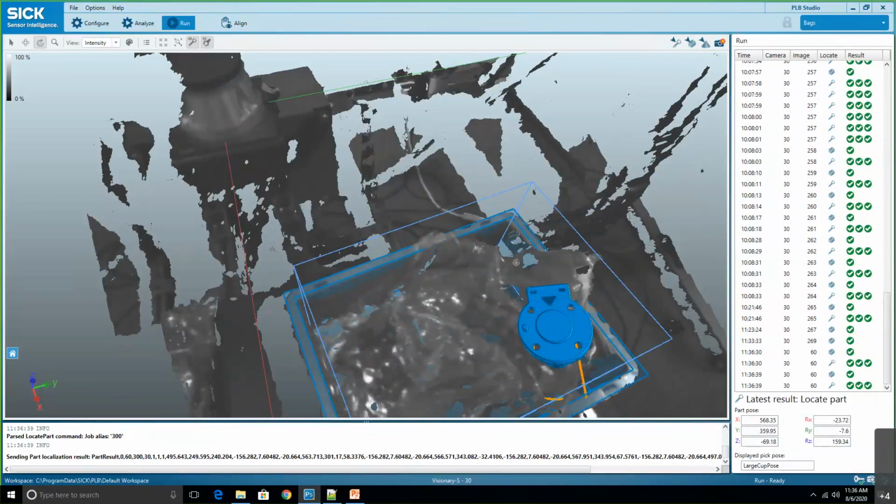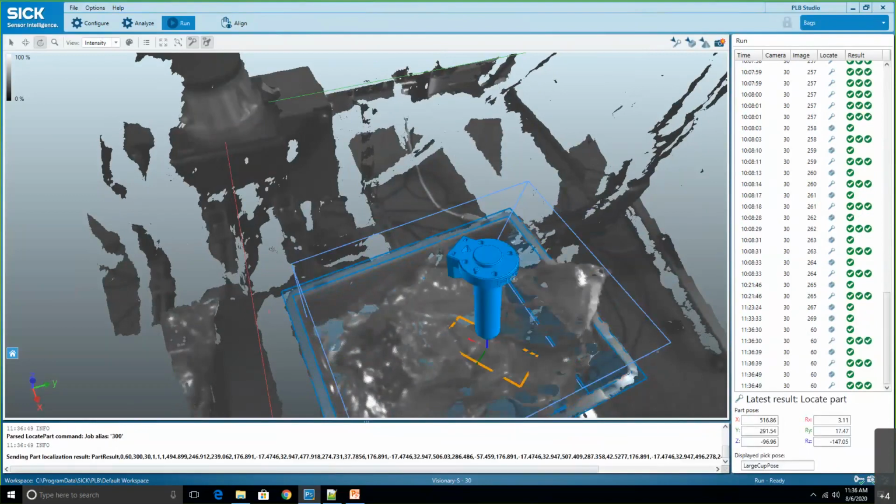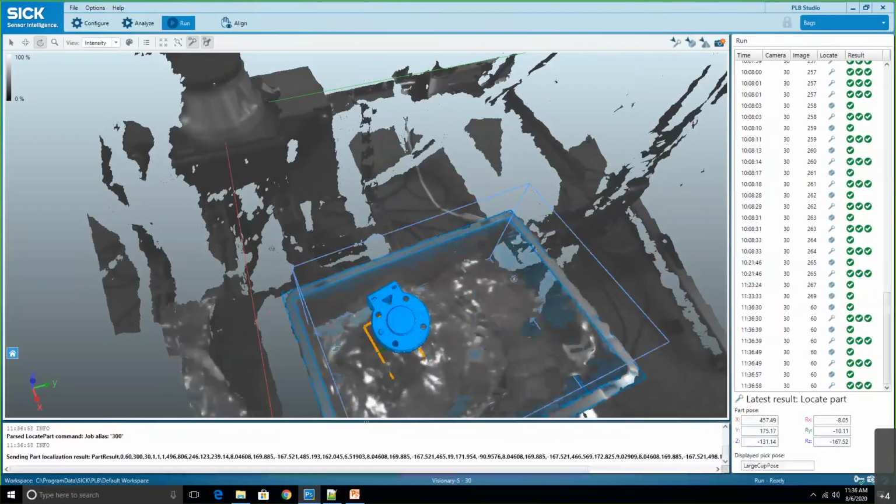You'll see there how it lost the part. It understands that it lost it. It's going to go ahead and try again on a different surface. It'll take a new image. So that really comes back to tooling, not to PLB itself.